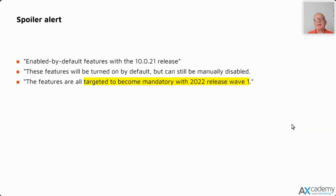So with 10.0.21, and I think we're already publicly on the 22, there are features being turned on by default. Some of the ones that have been turned on by default can be disabled, so not too bad, I guess. You might get some surprises, but I could switch it off in feature management normally. But then note the warning, the yellow part that I've highlighted. You need to be very much aware that lots of functionality is going to be mandatory. You can't switch it off anymore from 22 release wave 1.